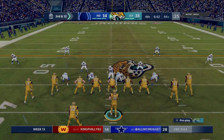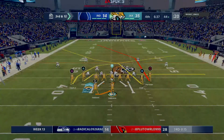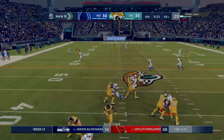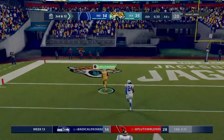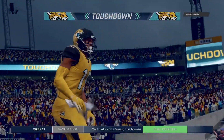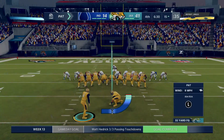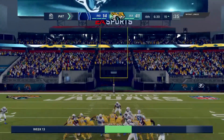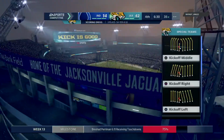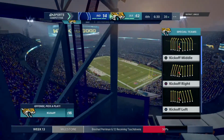The Jaguars on 3rd down. They have been superb, 5 for 6 to this point. This is 3rd down and 12. On play action, they'll throw. He'll air this one out deep for Perriman. That's going to be caught. Touchdown, Jaguars. Breshad Perriman with his 2nd TD of the game, his 6th on the year. And the Jaguars add on to their lead. And he's got it up and through. Makes the score Jaguars 42, Colts 14.